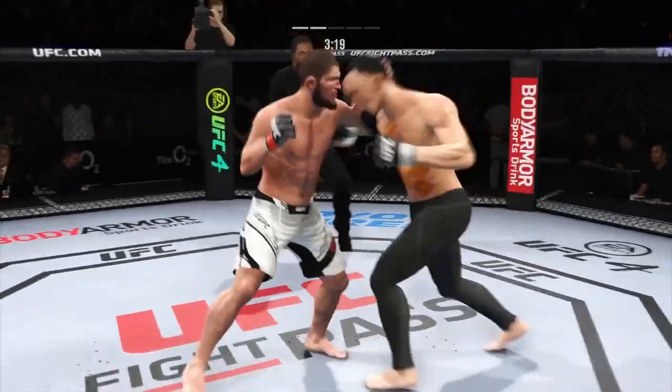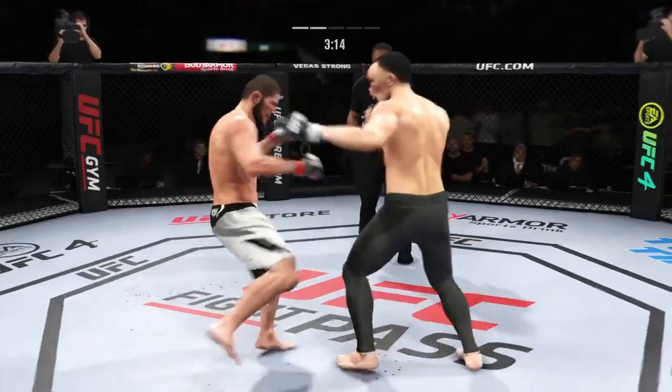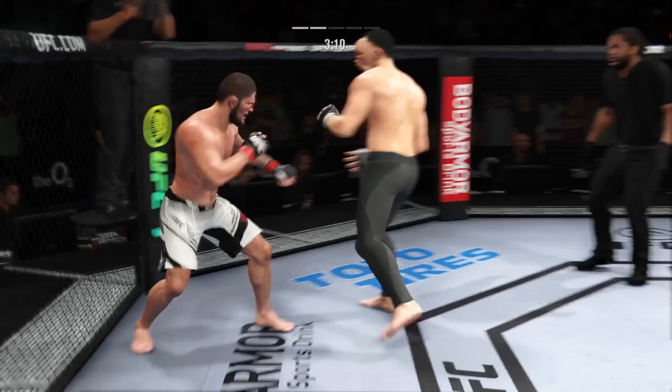That's a pretty good right hand there by your teammate, Khabib Nurmagomedov. You're so worried about the wrestling that when the hands come, you're not expecting it. And Khabib lands early, and he lands often.